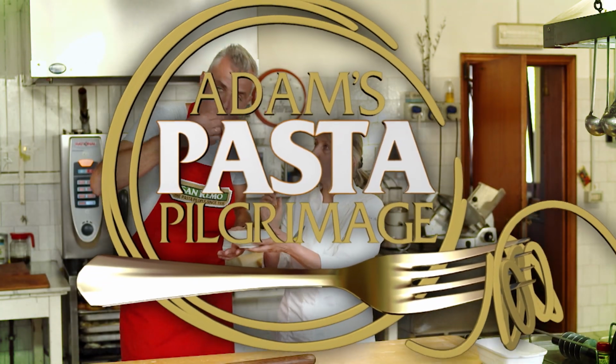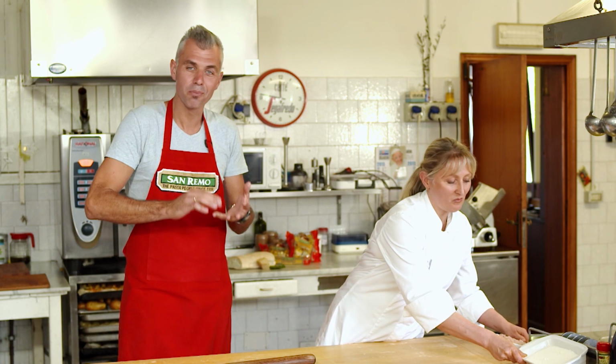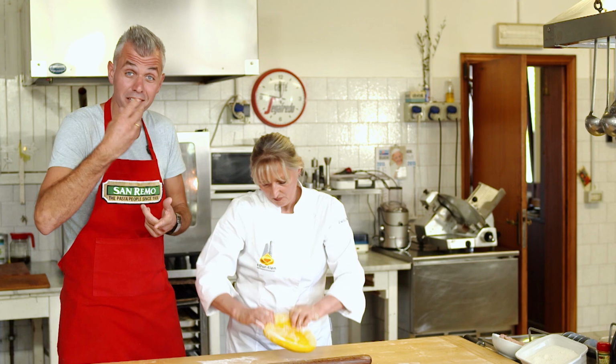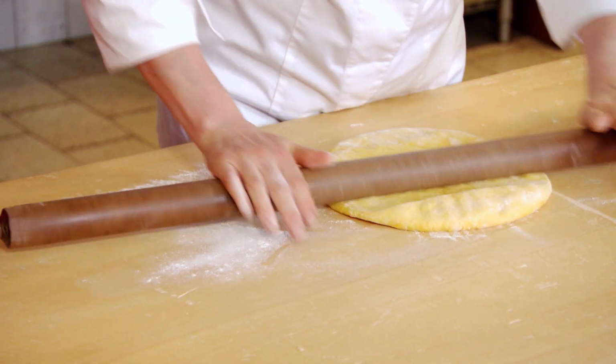Good? È buono? Molto buono. So Lucia just told me that in the filling is the mortadella, the pork, Reggiano cheese, top quality cheese, nutmeg, which was interesting, which I can taste there, just on the back of my palate, all mixed together, and a little bit of salt and pepper. Now we make the pasta.